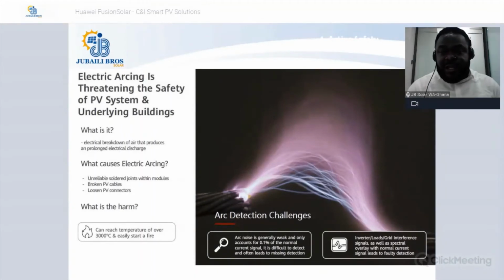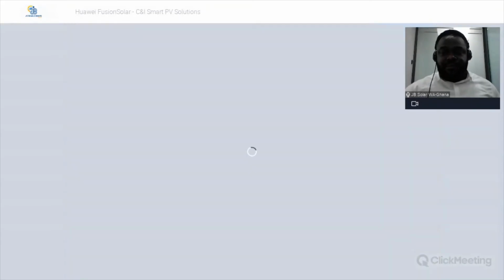We all know what arcing is, right? Where there's a loose terminal connection between wires and conductors, or even between two wires, where there's a break in the system, and still we are pushing DC power through the system. In fact, the temperatures of arcs can normally get up to about 3,000 degrees Celsius. The majority of fires that started in our PV installations are all from arcs. We all know that. Okay, so how do Huawei's inverters protect us from this arcing?